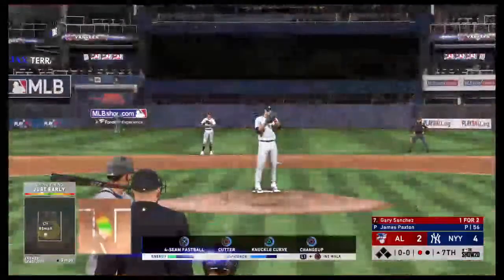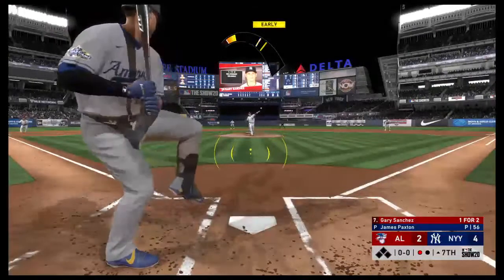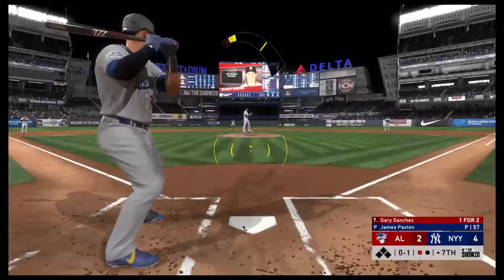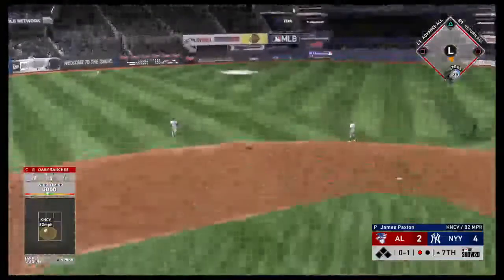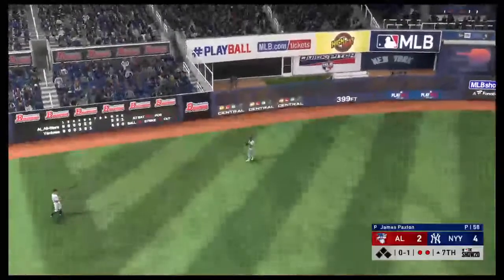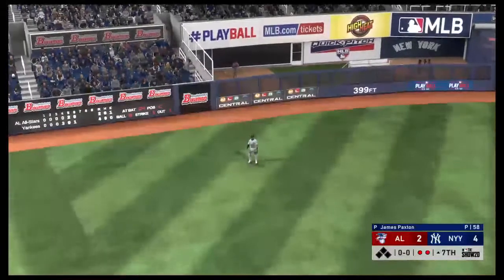Now batting, at the plate, Gary Sanchez. 1 for 2 on his line so far in the game. Just a tick behind for a strike. Boys, we see the pitch count. It's hard to remember the last time we saw a guy pitch this efficiently. Hey, this guy has really been attacking the zone, and this lineup has been more than happy to swing at a lot of pitchers' pitches so far. Hicks is there to take it, and that's the second out of the inning.